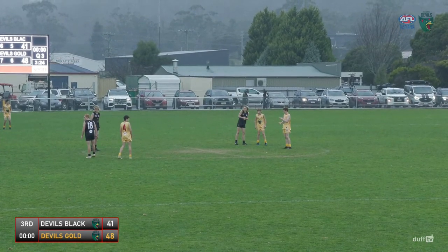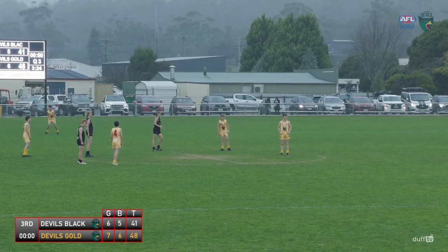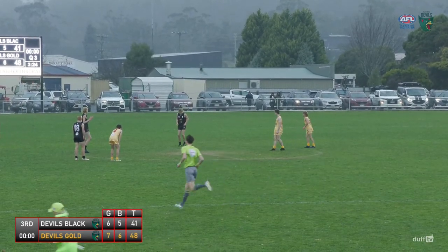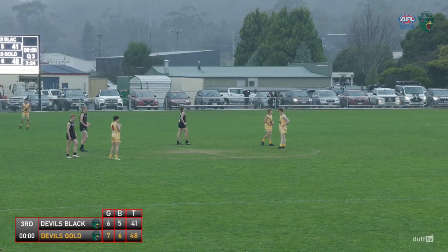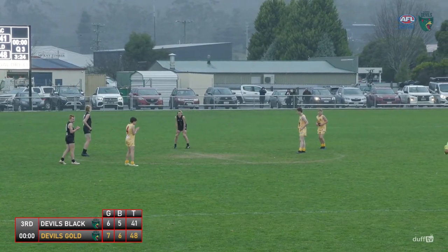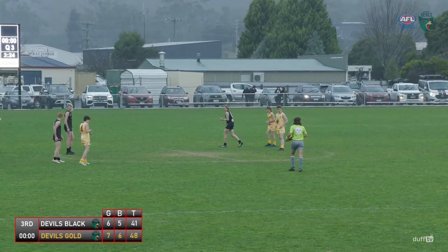Devils Gold 7-6-48, play the Devils Black 6-5-41, in what's been a really solid first half of footy from both sides. The game really could be in the balance at this stage. Not one side has had probably more of the footy than the other, so you'd be looking at those key indicators around the contested footy and handball chain from stoppage and all that kind of elements to the game, which have been pretty even across the board. And we look forward to seeing what this second half has in store.